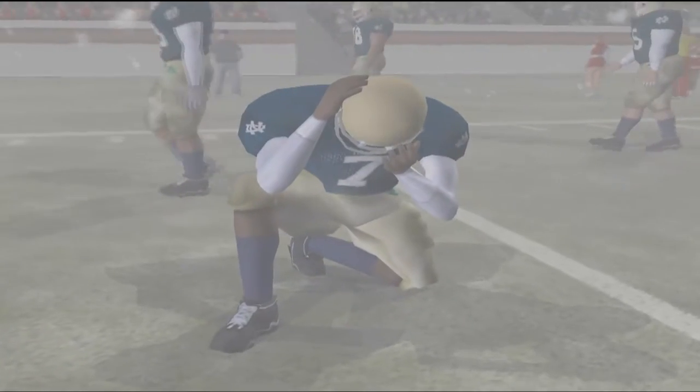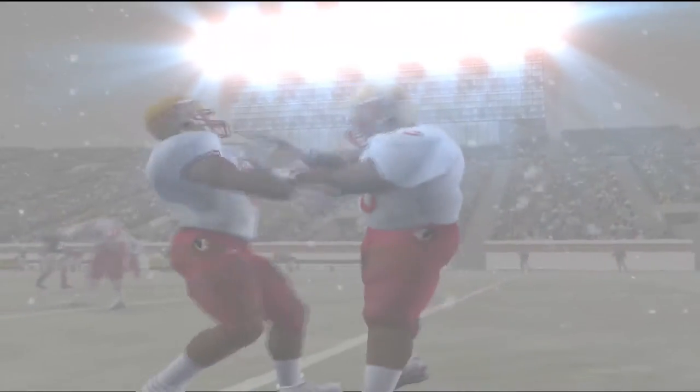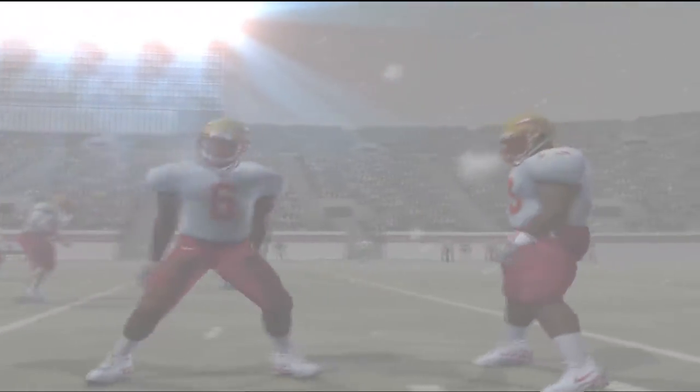That concludes another game of NCAA Football 2004. Our final score, Florida State 10, Notre Dame 7. We hope you enjoyed this game as much as we enjoyed bringing it to you. So long, everyone.